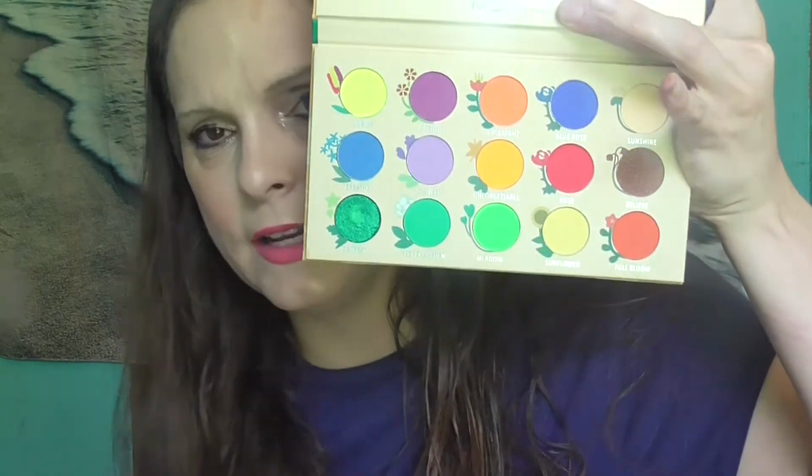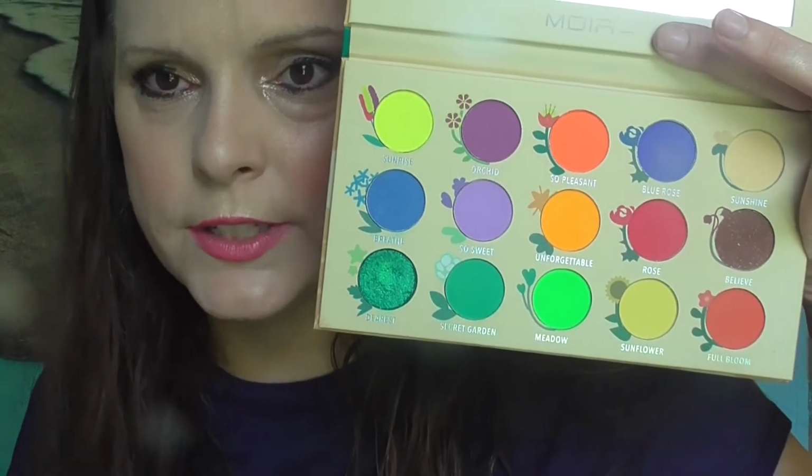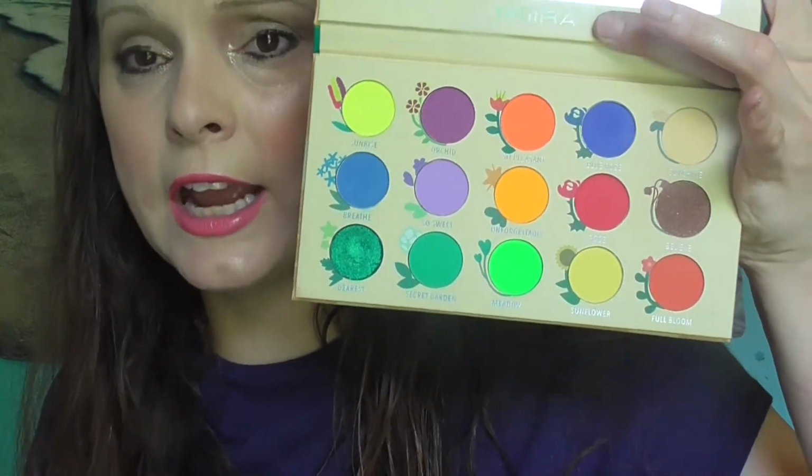Alright, and so palette number 1. Are we ready for palette number 1? If you've been watching my most recent videos, you may be able to guess what this palette is. Palette number 1 is the Moira Garden of My Mind eyeshadow palette. The outside looks like this, and the inside of the palette looks like this. This is the palette where, if you've watched any of my recent videos, if you see neon eyeshadows on my eyes and you're wondering what the heck they are, it comes from this palette.